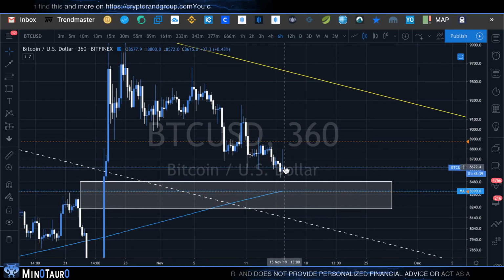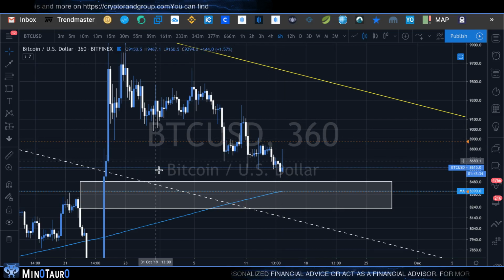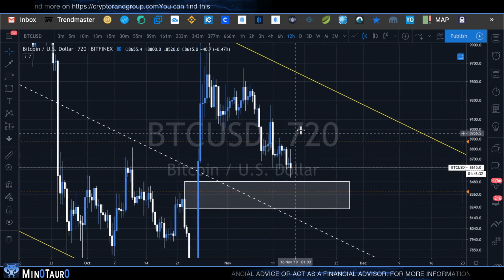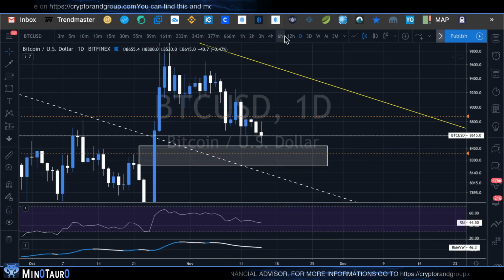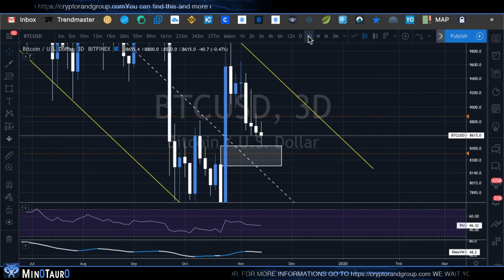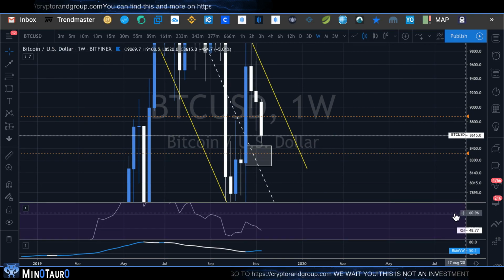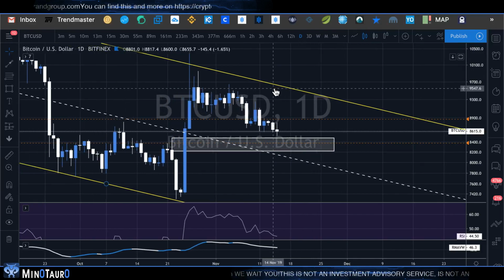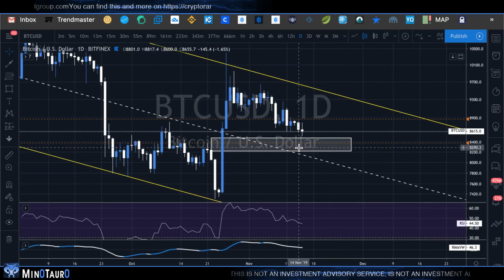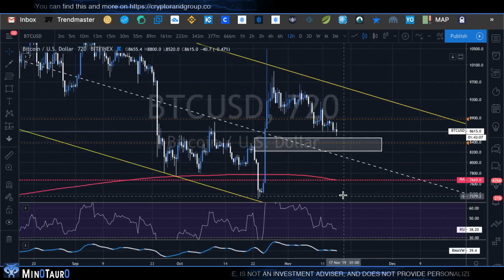So the reason for this pump is the change of direction from the algo, but since we don't have a big divergence, let's say on the daily there is no divergence, on 3 days no divergence, on weekly no divergence. So what we can probably develop is a daily divergence, dropping down here; we can start going under the border in the 12-hour too, I think.